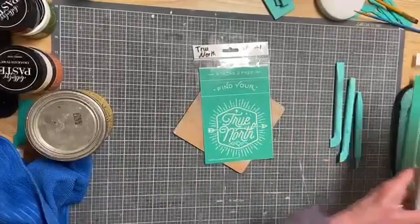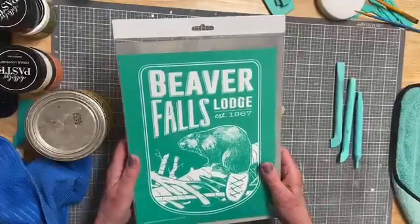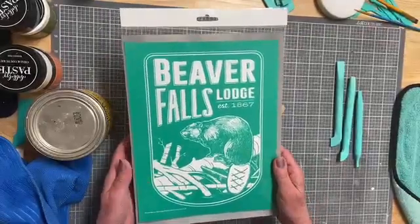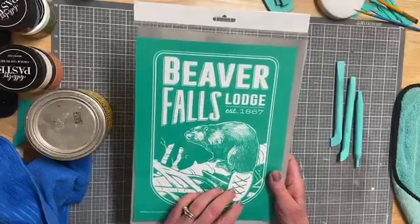And then if we have time, I'm going to do Beaver Falls, because these were in the spring-summer release that came out in February. And I love this little beaver. I think he's so cute.